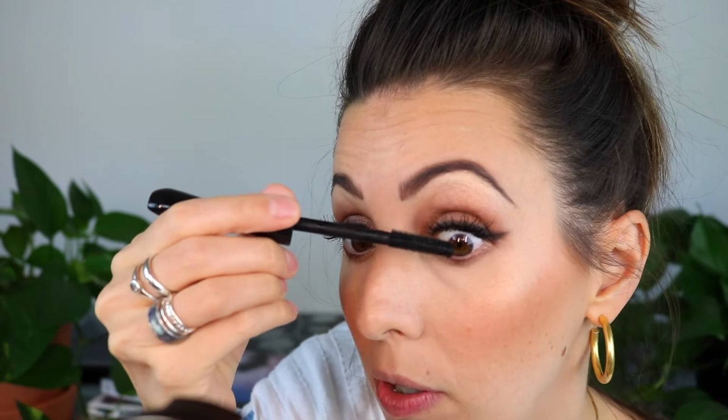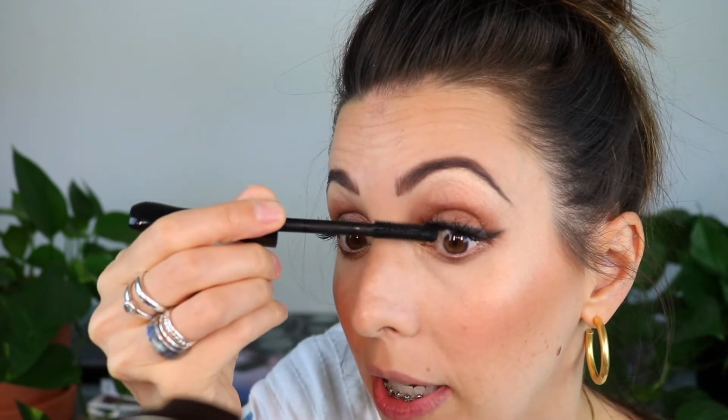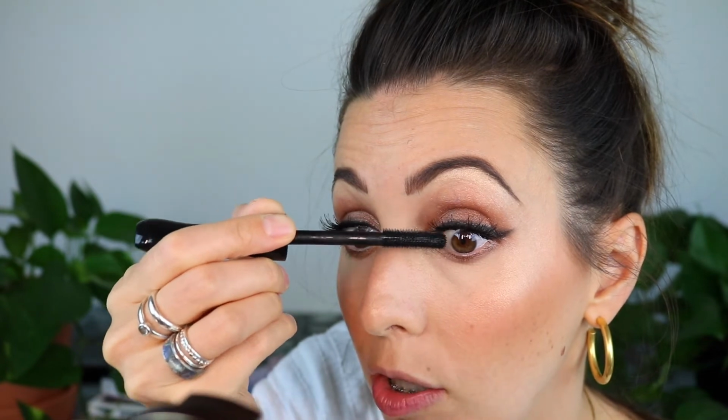Okay, so I'm anxious to get that mascara on. Let's do that. You might be thinking, well, why do you put on falsies if you're gonna use mascara anyways? Well, because I get so much more of a beautiful effect with my falsies, and it's easy for me to get these on, and I'm just really putting a light coating of mascara.